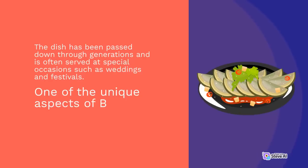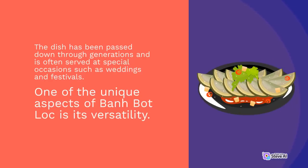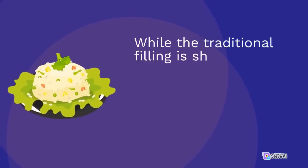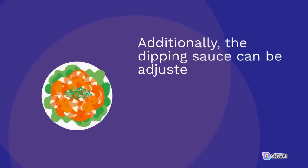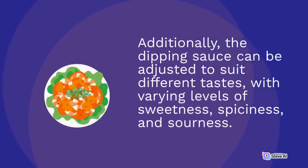One of the unique aspects of bánh bột lọc is its versatility. While the traditional filling is shrimp and pork belly, the dish can also be filled with other ingredients such as mushrooms, tofu, or vegetables. Additionally, the dipping sauce can be adjusted to suit different tastes, with varying levels of sweetness, spiciness, and sourness.